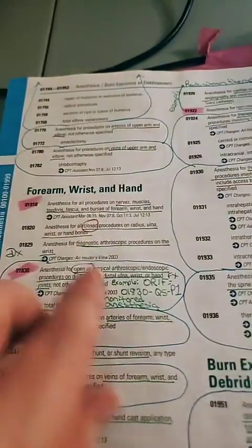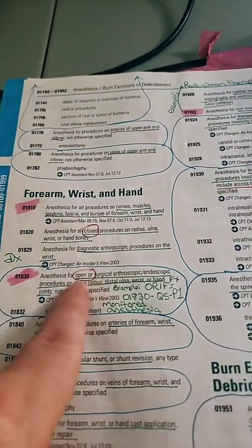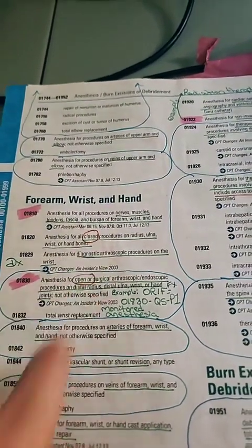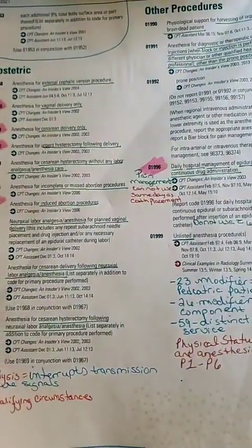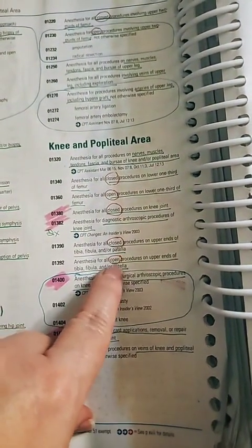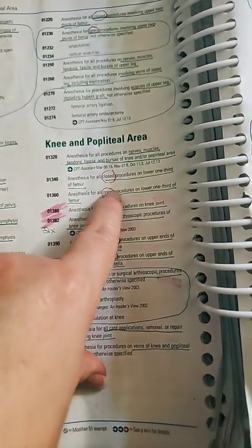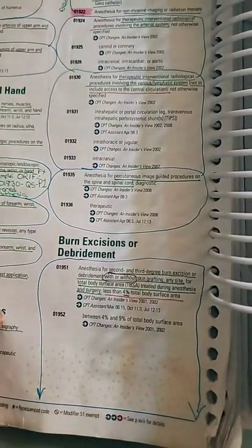Don't forget you've got a lot of open and closed procedures here, and I did these all wrong. I like to circle the open procedures in green and then the closed ones in orange. And there seems to be a lot in the knee and arm area in anesthesia, and I marked them all wrong in this book. So, you know, green is for the open and orange is for the closed. So there's quite a few of those that need to be marked a little differently in my notes.